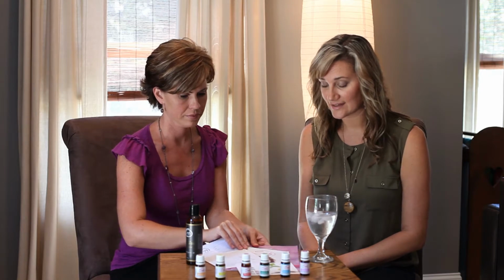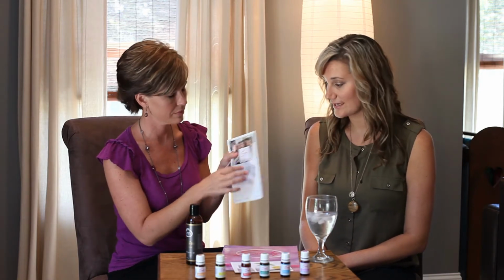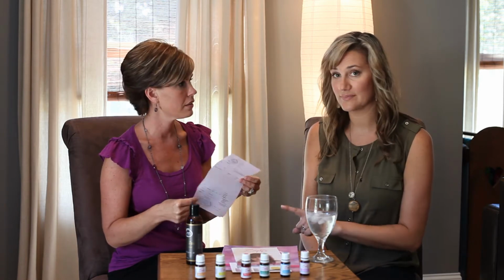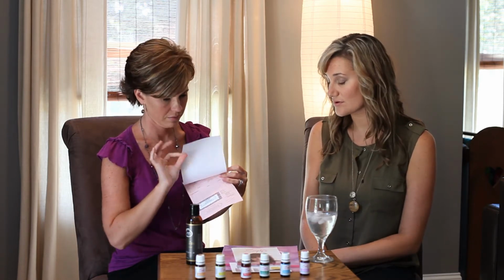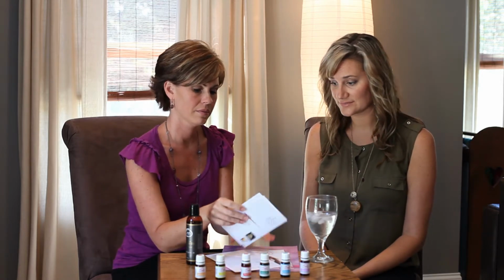And the catalogs and the order forms, we want to say go ahead and label those. Yes. We label everything. We label the back of the catalog. We label the pink sheet on the order form because that's what your customer is taking. So you want to be sure they have your information.